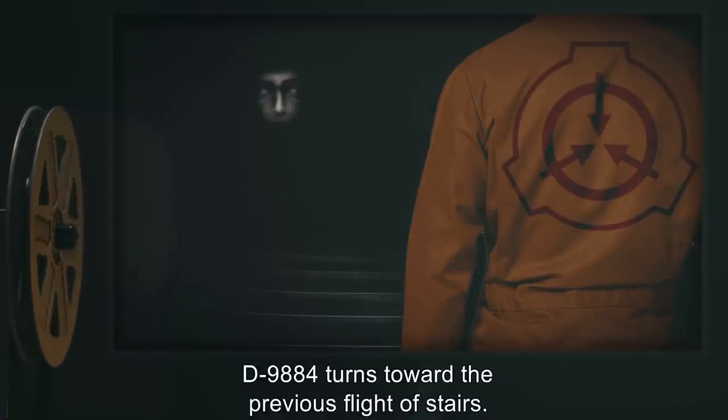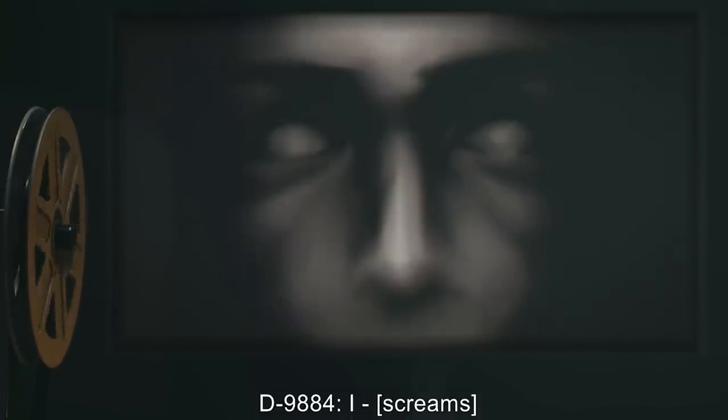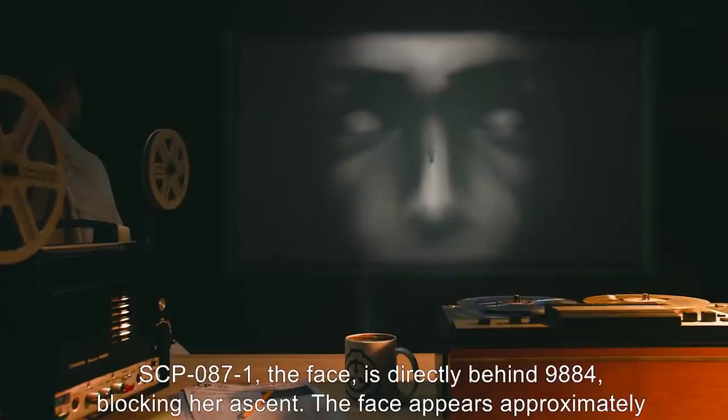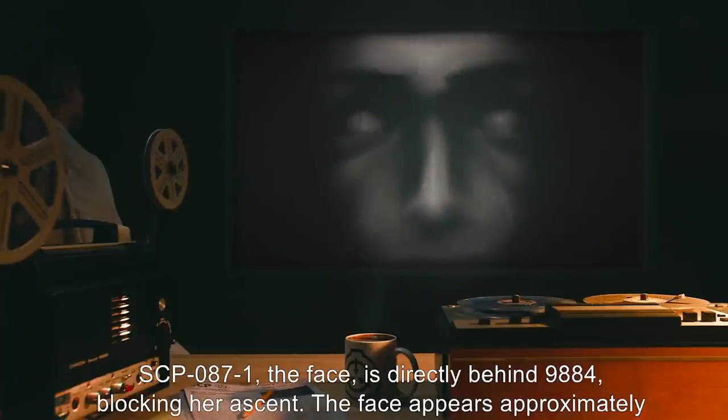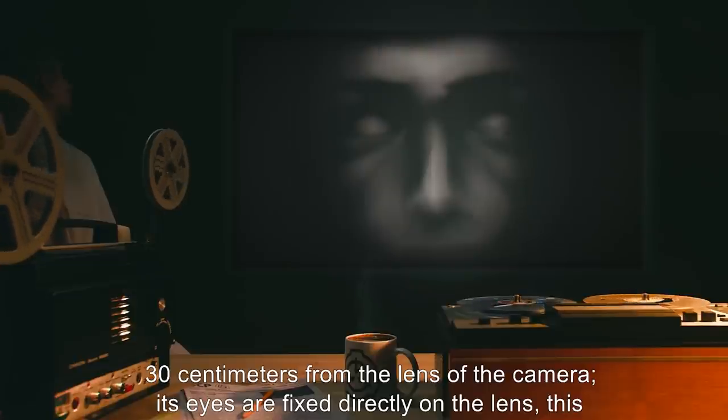D9884 turns towards the previous flight of stairs. She screams. SCP-087-1, the face, is directly behind D9884, blocking her ascent. The face appears approximately 30 centimeters from the lens of the camera.